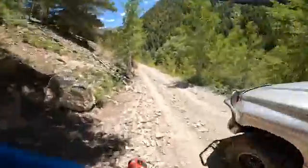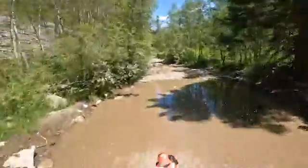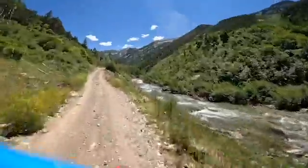This guy was kind enough. He saw me coming up on my dirt bike, and he's like, yeah, go ahead, just creep on by me. So I snuck by him. Couple of water crossings here and there, but I show this because this is not the place to take your Tesla or your lowrider. No. This is definitely a four-wheel drive trail.